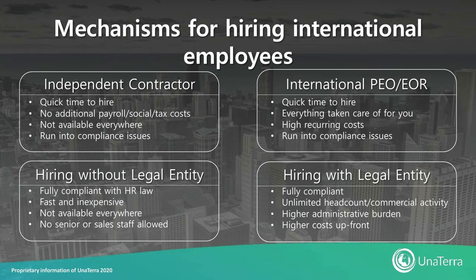Another way, and Julian mentioned, is this international PEO EOR to bring employees on through there. Essentially, that's another company that's going to hire your employee and then lease them back to you for a monthly fee. Typically, it's a percentage of what the employee makes. So it can be anywhere from 15 to 20%, I think, is pretty typical to hire someone through an EOR. This is compliant with HR law, but again, depends on what the employees are doing. So if you have salespeople who are generating revenue, or senior folks who are director or VP level, that's a trigger to the government that maybe there's actually significant commercial activity happening in country, and they'll need to collect their piece of the pie on that.